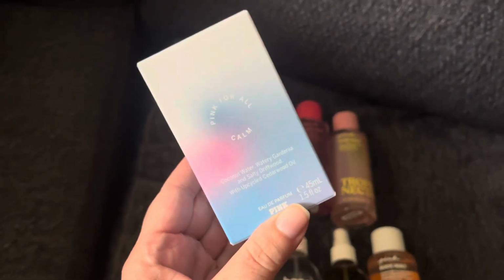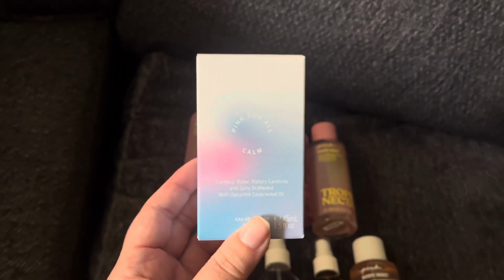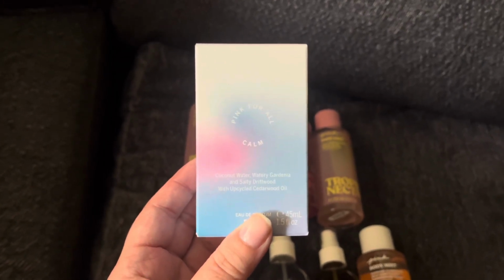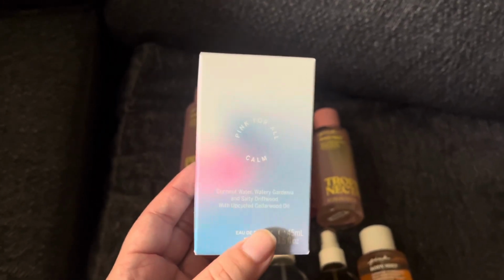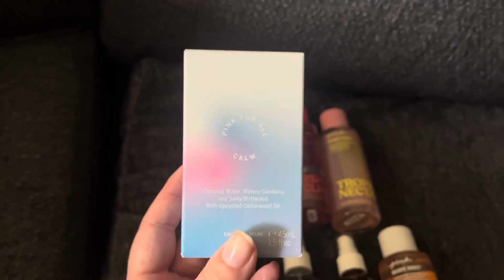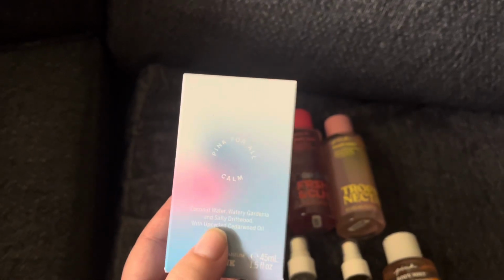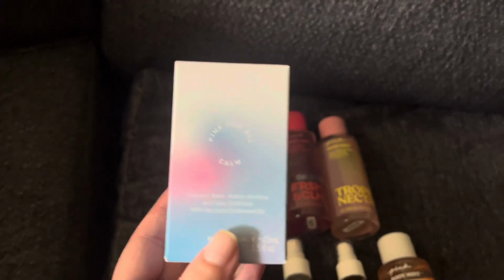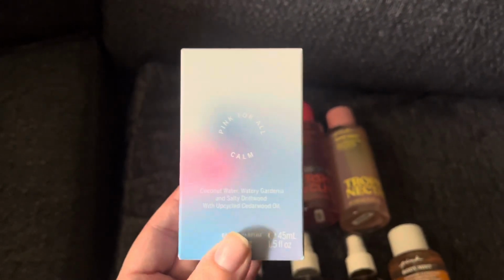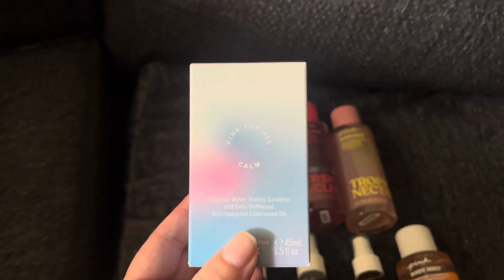So I decided I would just let her have this. It says Pink for All, and this was in the scent Calm. It has fragrance notes of coconut water, watery gardenia, and salty driftwood with upcycled cedarwood oil. When I read those fragrance notes, I was like, wow, that sounds like it would be right up my alley, because it's got the coconut water and the watery gardenia. So I was automatically thinking that this would be more of an aquatic, fresh and clean scent. So that's why I chose this one.